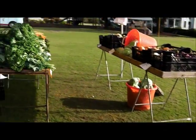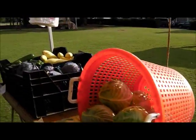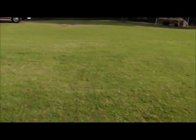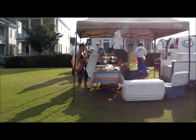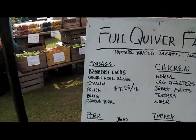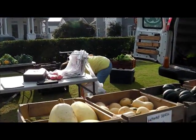I got me some sweet potatoes this morning and some tomatoes and some of these acorn squash. He's got a lot of nice vegetables out here today. See what the chicken free rangers got over here today. Eggs, turkey, bacon. And a bumper crop? Apples. Baby acorns. Oh, butternut.